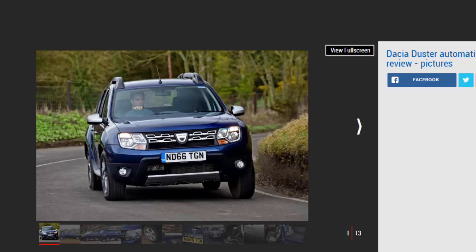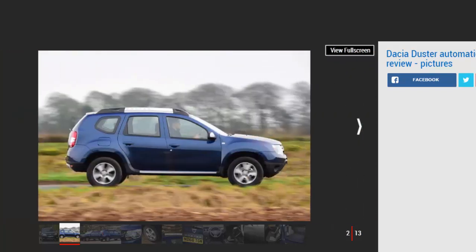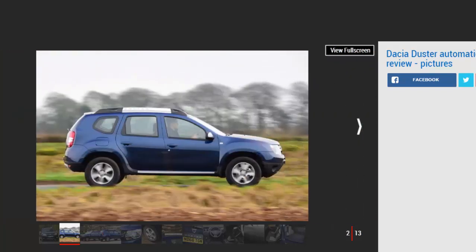The midlife update applied to the crossover last year adds a handy dose of extra kit. If you want an honest, economical, and cheap-to-buy SUV, the Dacia remains a solid choice. Four years after it launched in the UK, Dacia can still lay claim to the title of Britain's cheapest car. We recently reviewed the facelift Sandero, but now the Romanian car maker has fitted its bargain SUV with an automatic gearbox for the first time.